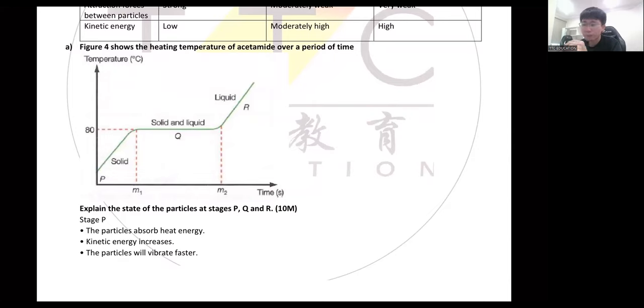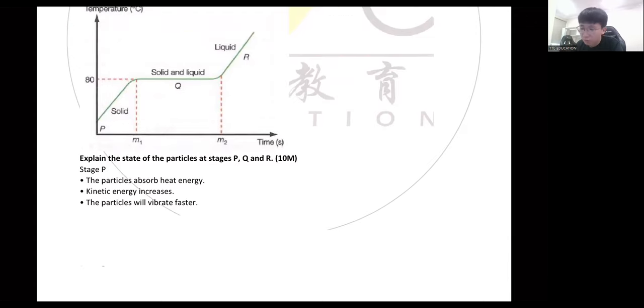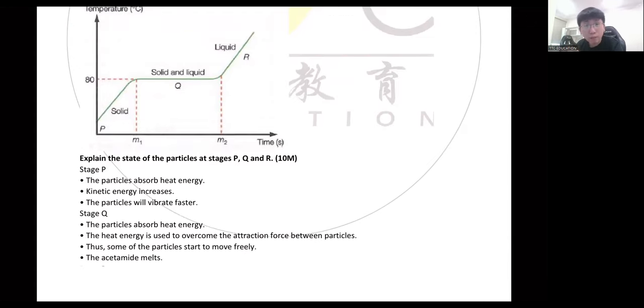Correct, but how about at Q? At Q, do they still absorb energy or not? Yes, for Q they still absorb energy, but is the energy absorbed used to increase kinetic energy? Is it used to vibrate faster? No, it's to overcome forces of attraction. Very good. That's why for Q, you have to say that particles also absorb energy. So you get the marks for absorbing energy. You may say, teacher, it's the same thing, do we get marks for both? Yes. Because you are telling the teacher that P also absorbs heat, Q also absorbs heat, but they absorb heat to do different things. So heat energy is absorbed to overcome force of attraction between particles. Some particles start to move freely and it melts. The melting point.